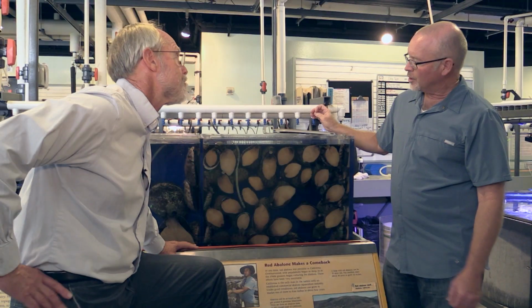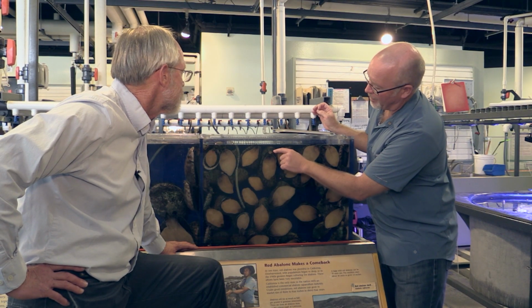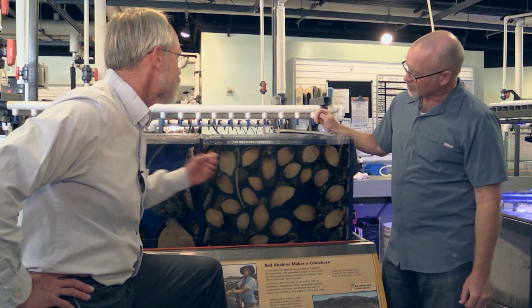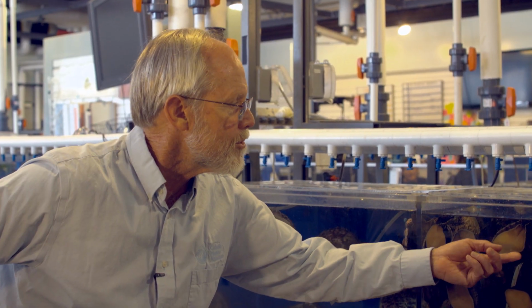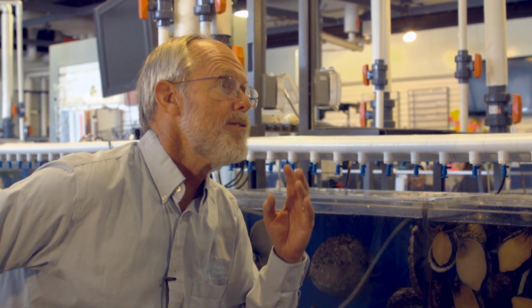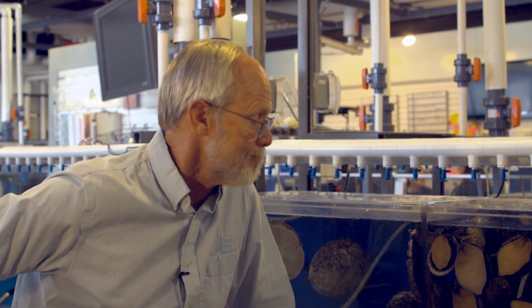Looking here at the abalones, I'm pretty sure this is the mouth, the radula part here. So what is it actually doing right now? These are snails, and they have teeth on their tongue, and that is called the radula, just as you said. This animal is going around licking the glass, hoping to get whatever film of diatoms or tiny algae that's growing on the glass. Right, right.